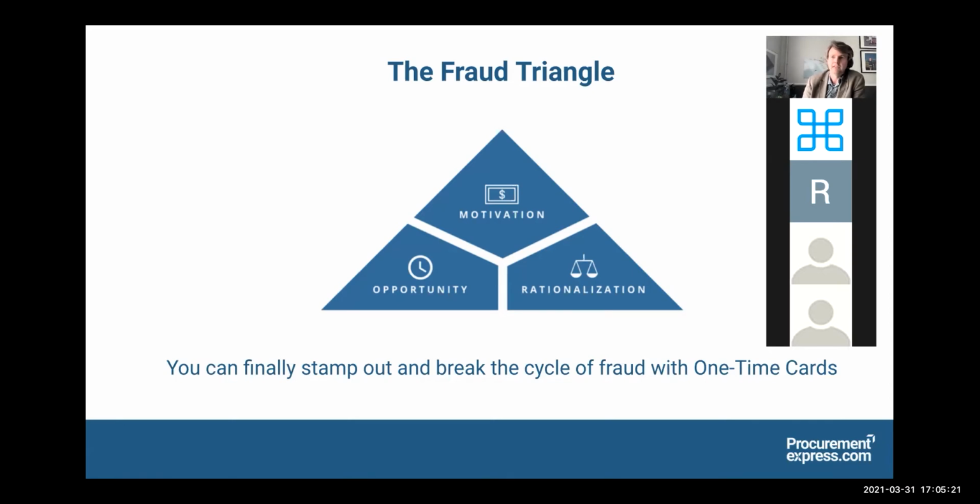This is the fraud triangle. So what's the fraud triangle? The fraud triangle is basically the three things that need to be in place for embezzlement and fraud to take place. You need people to have motivation to perpetrate the embezzlement or fraud. They need to have some rationalization, and they need to have opportunity. Oftentimes, the motivation might be an event in someone's life. They may have a personal emergency. They may need funds for whatever reason. That provides a rationalization for them.